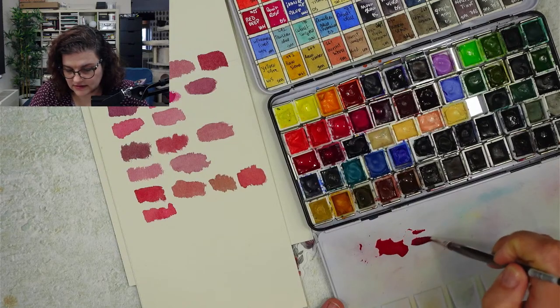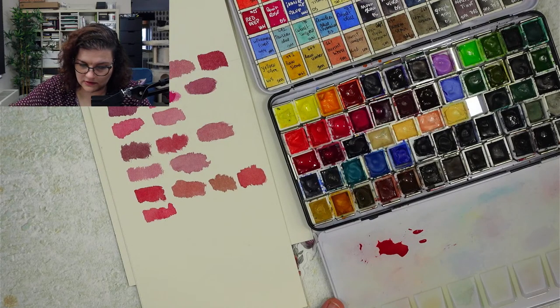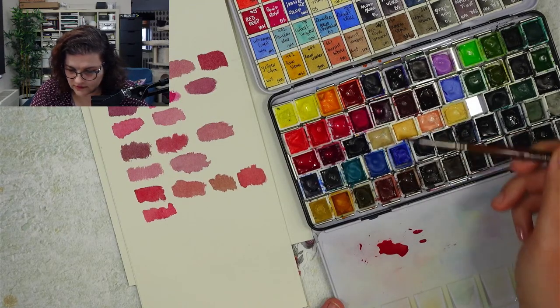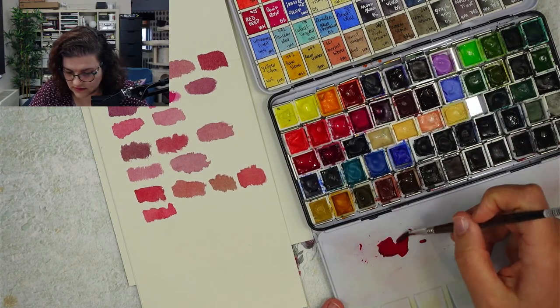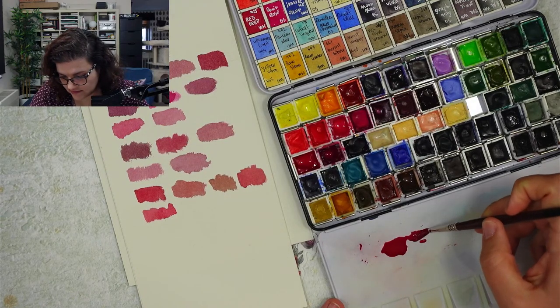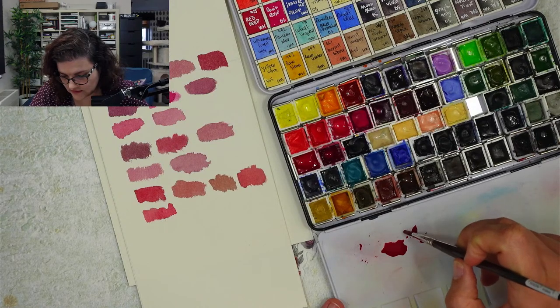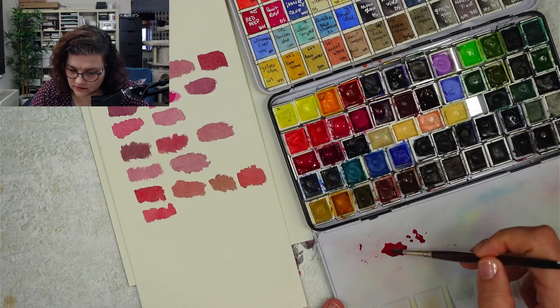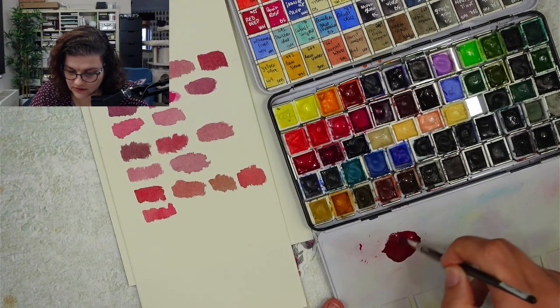Okay. And I started slowly with the violet. So I just swiped once. Okay, I already know that that's probably not enough because I have quite some red there. And then I'm going to add some more. Okay, now it's really a deep red.